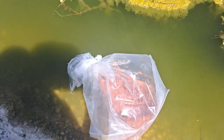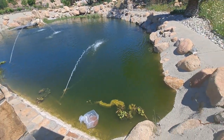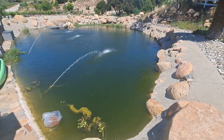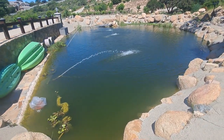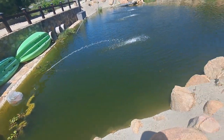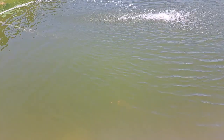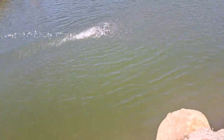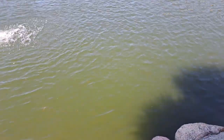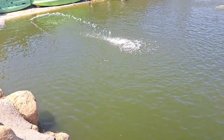But I'm going to let those temperatures equalize a bit. For now, let's take a little look around because I haven't done any updates on the pond in a long time. You can see water hyacinth is coming back good. Little goldfish. I do occasionally see the bigger goldfish. They're in here. They're pretty evasive. I guess that's, I lied. There's one part of shade right there, but they're gonna be fine.